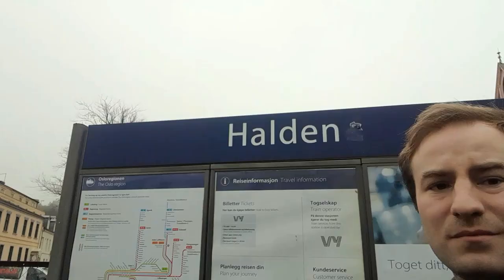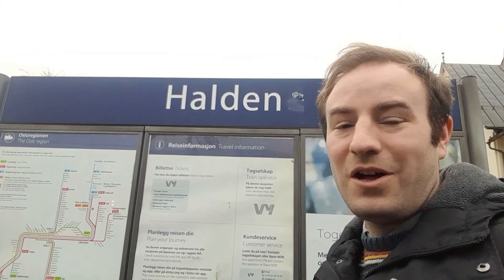I'm at the Norwegian town of Halden, about 100 kilometres from Oslo. I've just come by train on this rather modern EMU, which I think is about to depart. It was a very scenic journey.